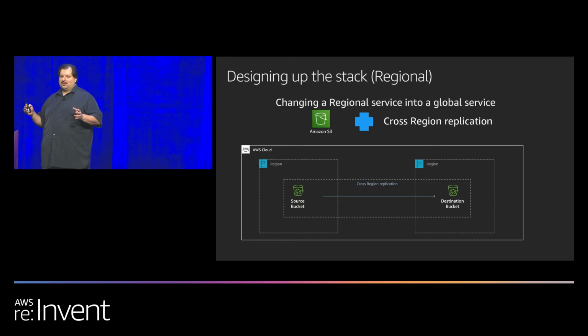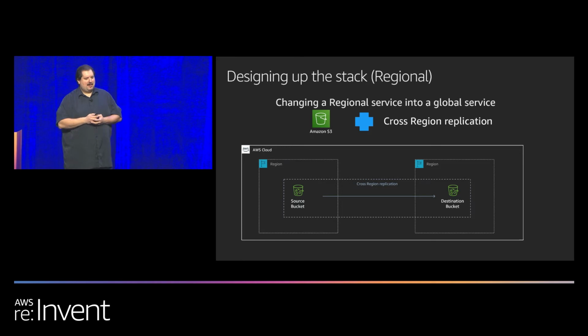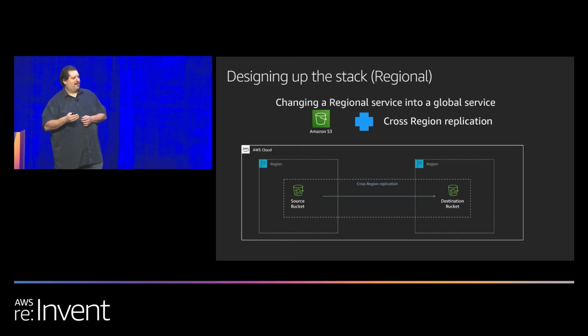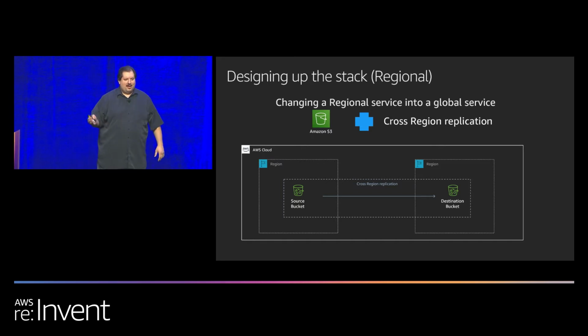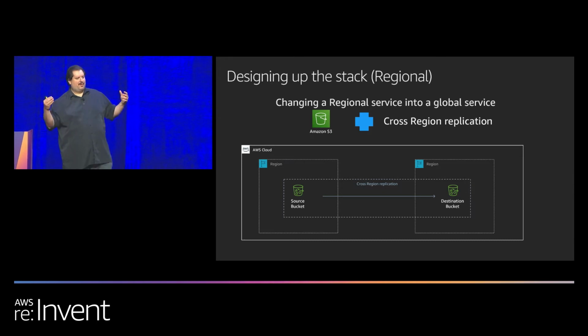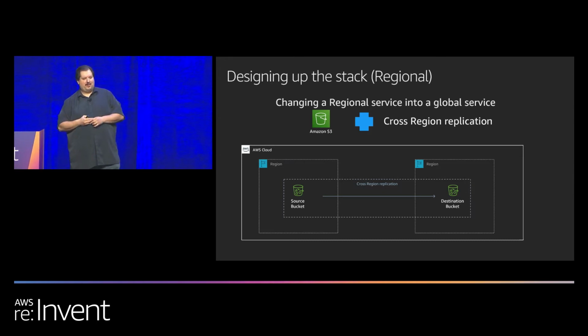So again, same applies to walking up the stack when it comes to going from a regional service to a global service, right? And as I mentioned, it's not only just combining services, sometimes it's enabling certain features. So in this case, when we're talking about Amazon S3, remember I mentioned Amazon S3 is a regional service. Now, if we look at using a feature called cross-region replication within Amazon S3, which enables you to replicate your data from a bucket in one region to a bucket in another region, right? So now your data is actually protected from regional failure, right? So now you, in essence, created your service or your application to be global in nature. So even if you lose an entire region, your data is still accessible to your customers.